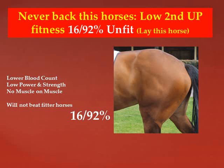This is another horse that can look after its first up run, 16 blood, 92. Again, it might have been fitter. So this horse, it's still a fair way from it because of its 92 fitness. But its blood count is way down, its power and strength's gone, and it's no muscle on muscle yet. It's early in this preparation for this horse. It could be a stayer. It could maybe not peak till its fourth run, where it's been set for, say, a 2400 or 3200 distance race. So a lot of horses go backwards after their first up performance.